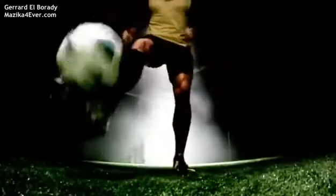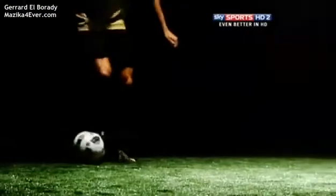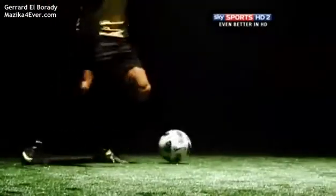Cristiano Ronaldo is one of the most valuable footballers on the planet. His talent is mesmerizing. He's really, really good technically, he's really fast. He's an athlete, a complete athlete. Cristiano Ronaldo is one of the best players in the world. But what is it that gives Ronaldo the edge over other players?